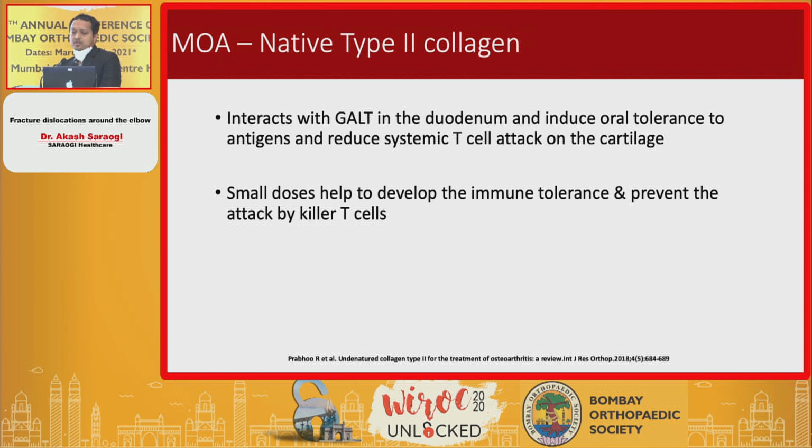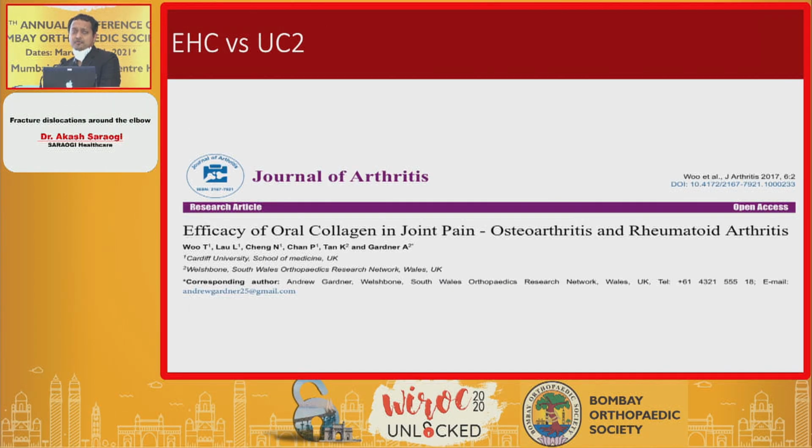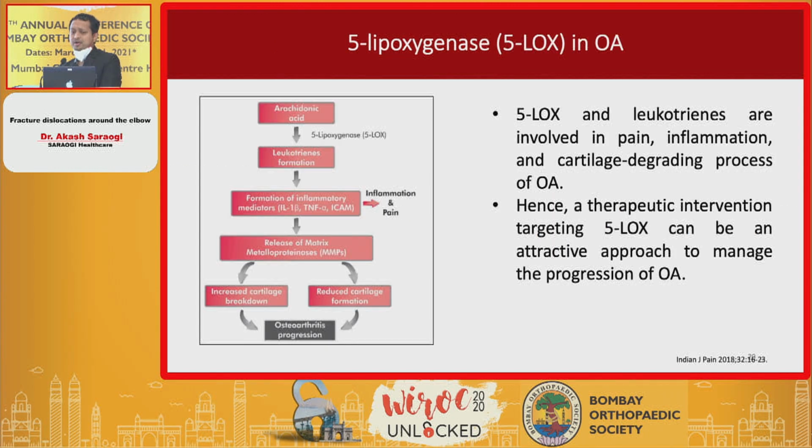Now this also happens in the duodenum as well as the small intestine, and with very small doses of collagen. This is the clinical data which supports the efficacy as well as the mechanism of action. We also have hydrolyzed collagen in our practice. Now these are very different from undenatured collagen. This is almost like comparing apples to oranges, where hydrolyzed collagen has an anabolic effect on the knee joint, whereas undenatured collagen has an immune tolerance response. So these are a few articles which compare the two.